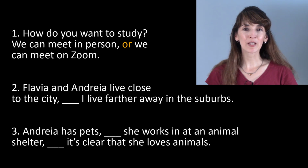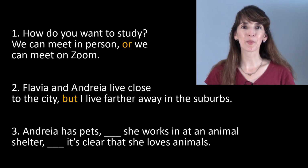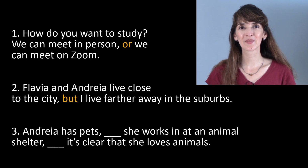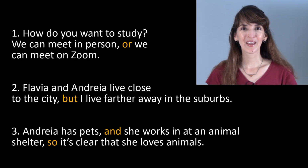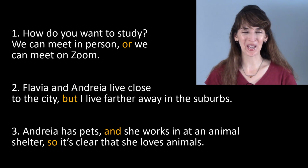Flavia and Andreia live close to the city, but I live farther away in the suburbs. Andreia has pets, and she works at an animal shelter, so it's clear that she loves animals.